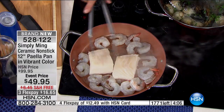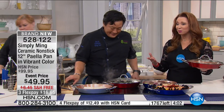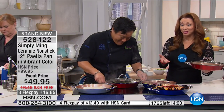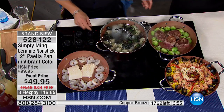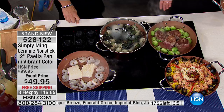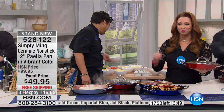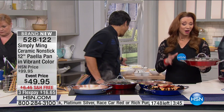That's why I kind of laughed when Chef and I first started this. It's like, well, where's the paella? Which made me giggle because maybe the least of what you'll do with this is paella. You'll do everything. You'll use it as a French casserole, French skillet. You'll do pineapple upside down cake in it. You'll steam mussels. You'll do steaks. You'll do breakfast. You'll do shrimp. You'll do paella. That's why everybody loves this size.